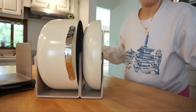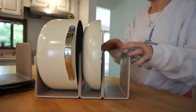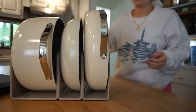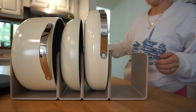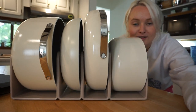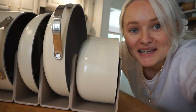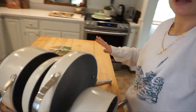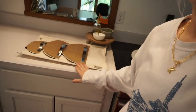You're kidding. What's this? Guys. Really? It's so easy to store. It only takes up this much space. It's perfect. You guys, let me show you something really quick. Don't forget this storage right here as well.